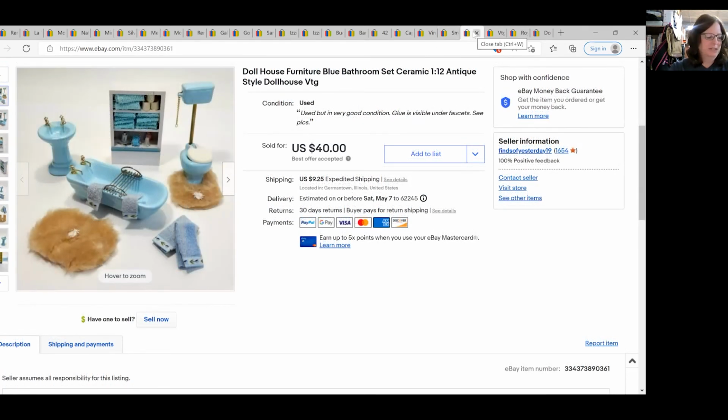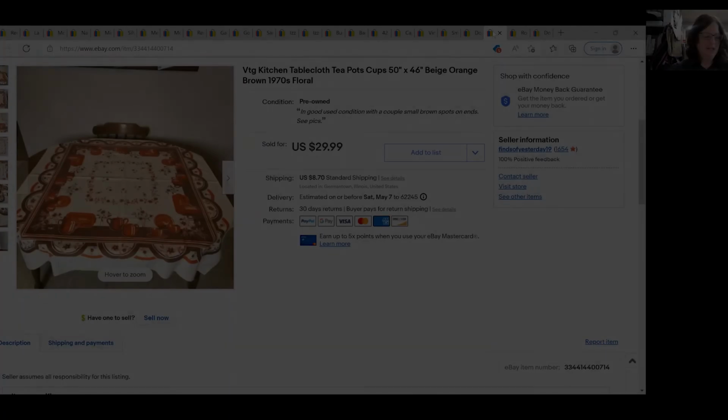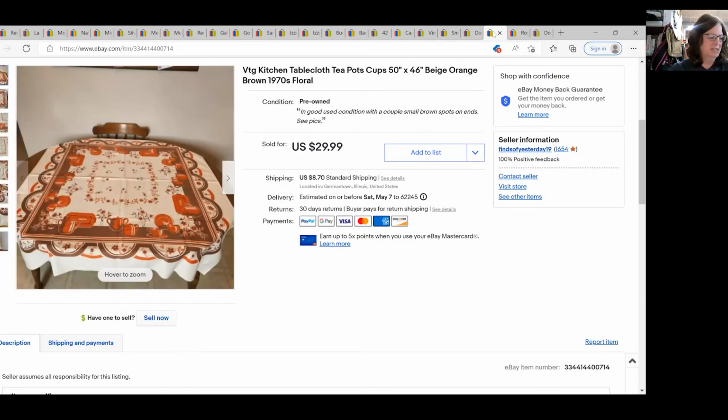I always love selling doll furniture, as you know, and I lost out on previous ones because I didn't price them high enough. I probably could have doubled my money on one set for sure, but that's okay. I still made money on it. It's still a profit. I paid about $2 for this blue bathroom set and it sold for $40 and they're all in at $54. My profit was about $34 on this set. And this one, it took about a month to sell.